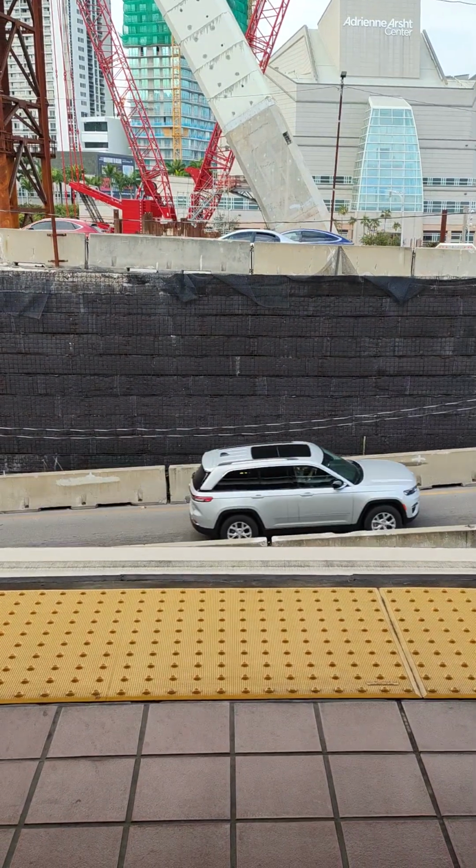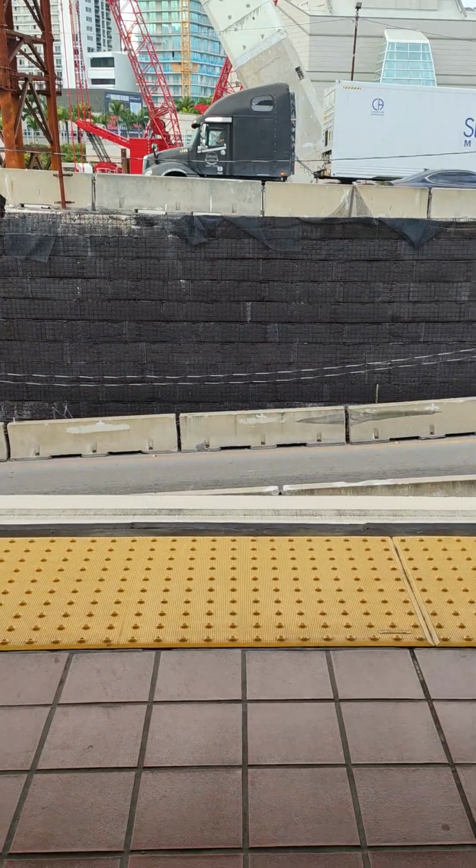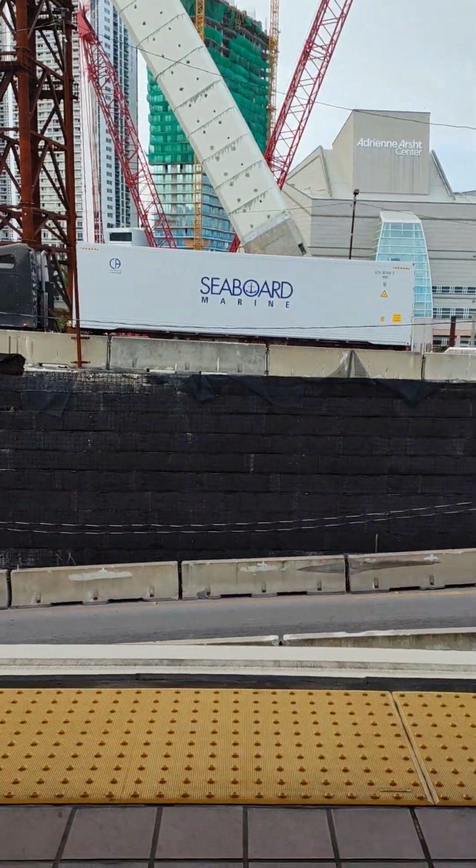Part of the station is closed for renovations. Please board or exit at the adjacent stations, Freedom Tower or 11th Street Station.